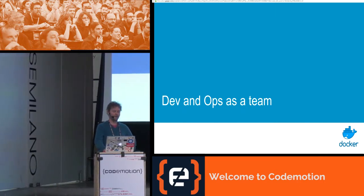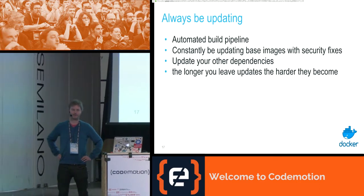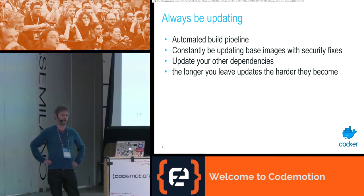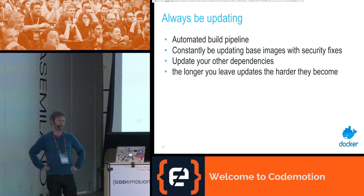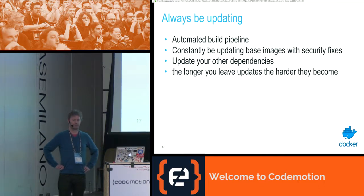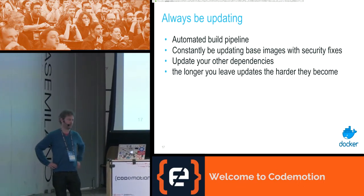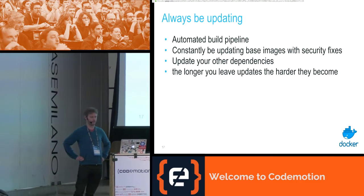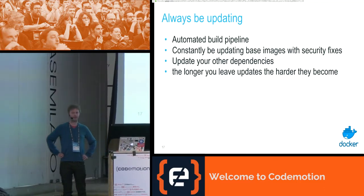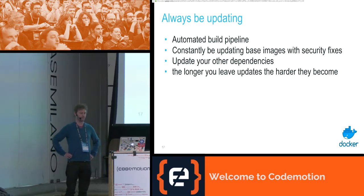Things you can do together, with developers and ops together. It's really important to keep everything updated. There are security fixes in the official images and in different projects and in libraries you use and everywhere else. And if you do automated builds, you can incorporate these every time you ship a new version of your code. You can also ship all the updates for everything in the base image. But you need to have tests to make sure that when you update things, nothing's broken.